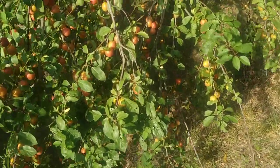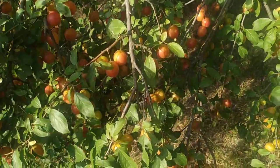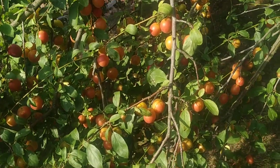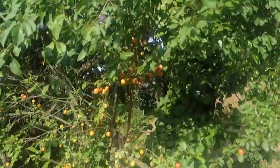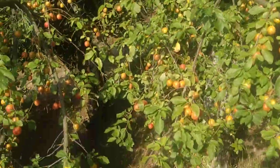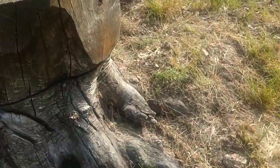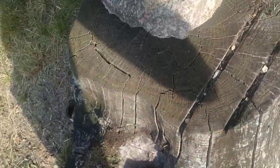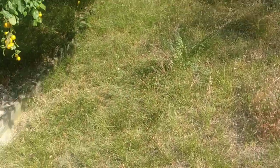Yeah, very vigorous stuff. So if you don't cut back those cherry plum rootstocks, they will basically take over the tree. They will outcompete the graft, and finally all the nutrients will go to the cherry plum rootstock. Here are a couple more different plums.